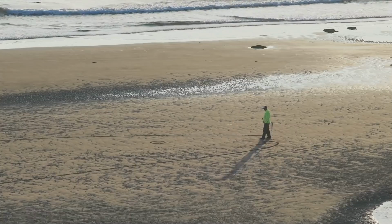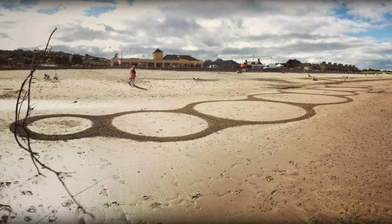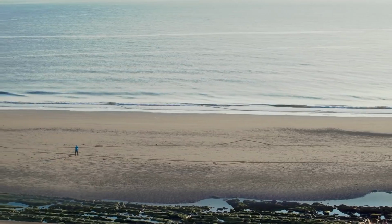I've drawn all kinds of things, including a caterpillar, some spirals and all kinds of different creatures and characters along the beach, including abstract pieces. And after traveling for 12 hours, I drew my first piece in the rain on Thursday last.